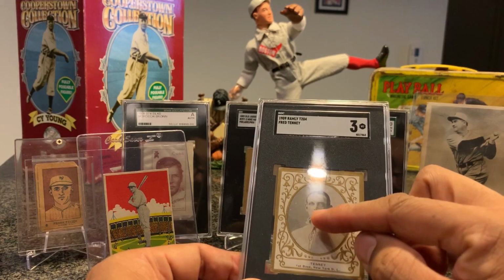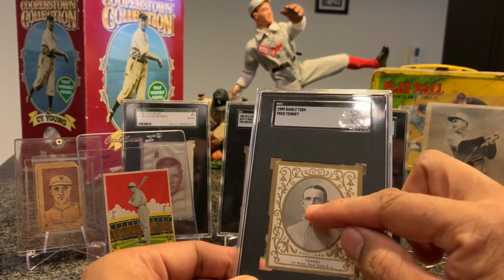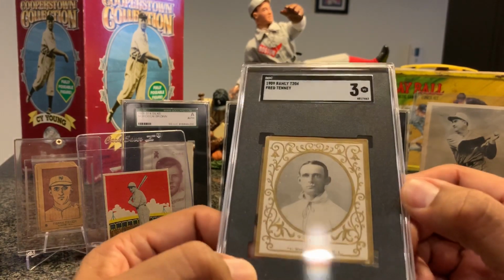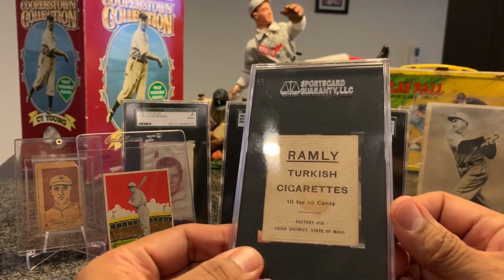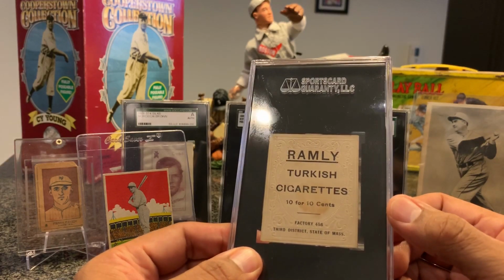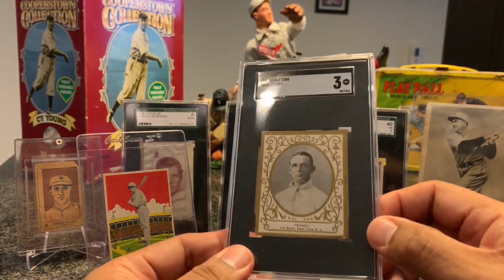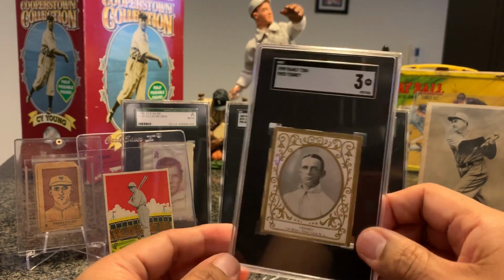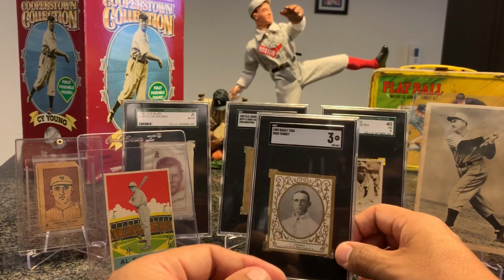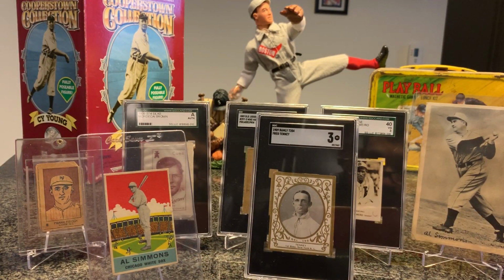It does have some snowing on his portrait, namely right above his lip. And I thought because of that and a stain on the back, it wouldn't come back as high as a 3, but it did. And because it's a 3, there's a chance if I were to put this back up there, I could get anywhere from 600 to almost 4 figures for this card, which is, I'm shocked that I was able to get such a high grade on this card.